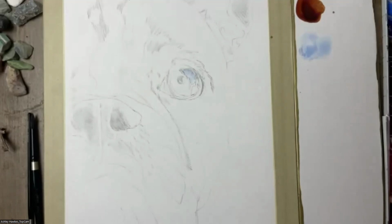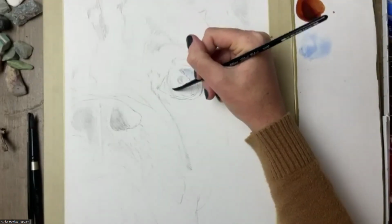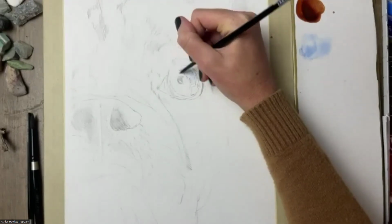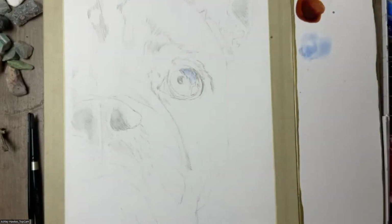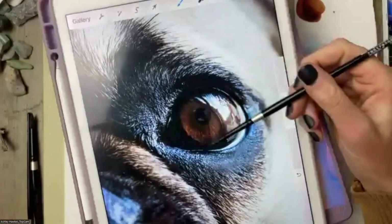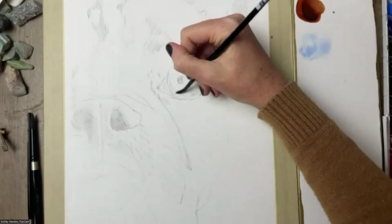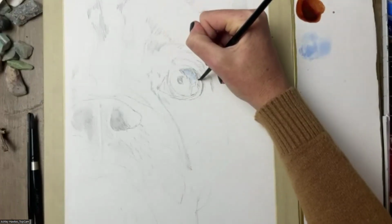Working with the size 6, I'm going to go ahead and wet the rest of the eye. It is okay if you wet the part that's going to be black, because that can be layered over the top, no problem. So I'm focusing on next the colored part of the iris. So I'm wetting the whole rest of the eye. This is what we refer to as wet in wet.